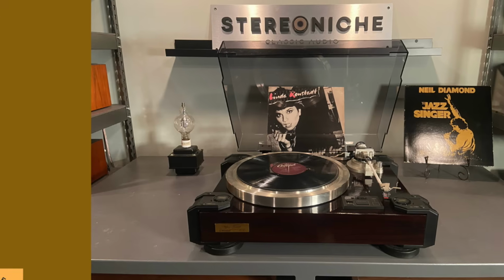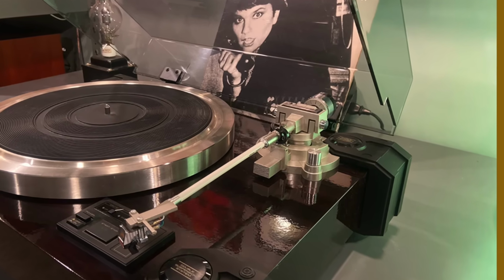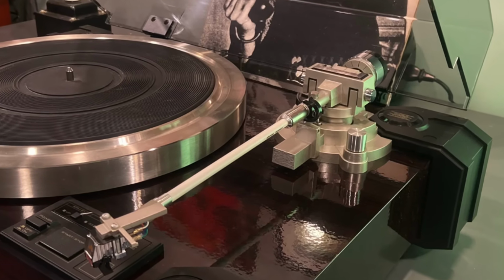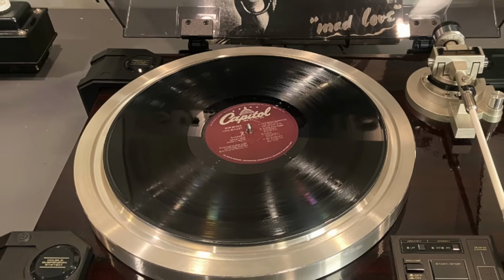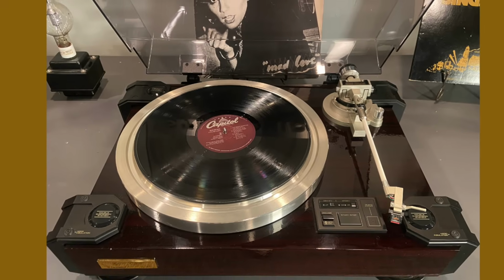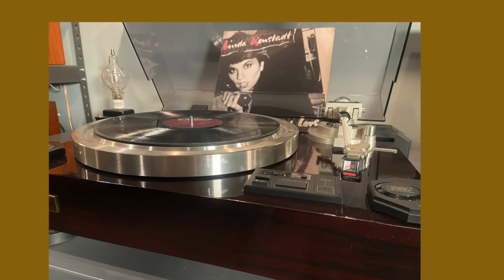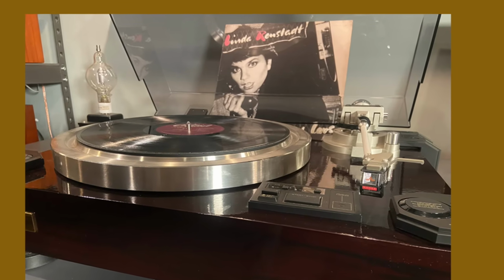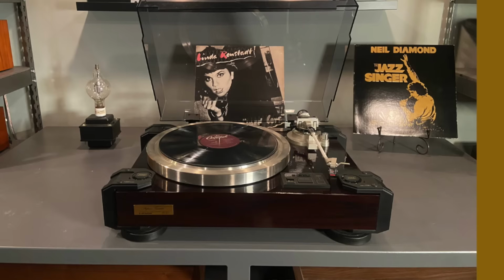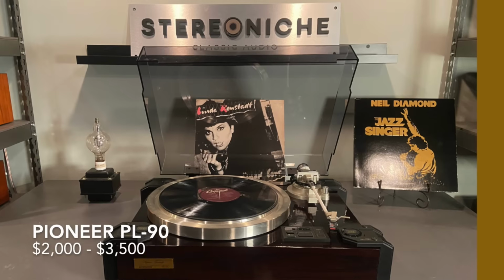The real star of the show here is the tone arm. It's made from alumina ceramics, a material that's incredibly light and rigid, perfect for accurately tracking the grooves of a record. But alumina on its own is prone to resonance, which can color the sound. Pioneer's brilliant solution? DRA, Dynamic Resonance Absorber. This is a complex resonator fitted to the tone arm that cancels out unwanted vibrations, ensuring the cartridge picks up the pure musical information from the record. Paired with a good cartridge, the PL90 delivers a sound that is crystal clear, with deep, authoritative bass and surgically precise highs. With its minimalist features, the PL90 is all about performance, extracting every last detail from your vinyl.